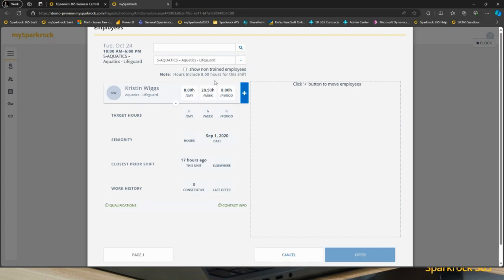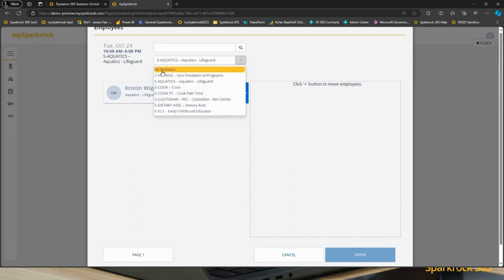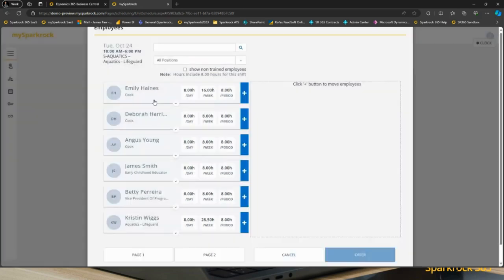So it will tell me already if it's going to put someone into an overtime scenario, right? And I can see also the closest prior shift at this unit or elsewhere, or consecutive shifts, or last offers that are made. I can even look up contact information, or even qualifications if I know maybe this is some special shift where I'm going to require additional qualifications. And also, if this is not sufficient, I can cast the net wider. Maybe I can look at all positions and see who else might be able to pick this.